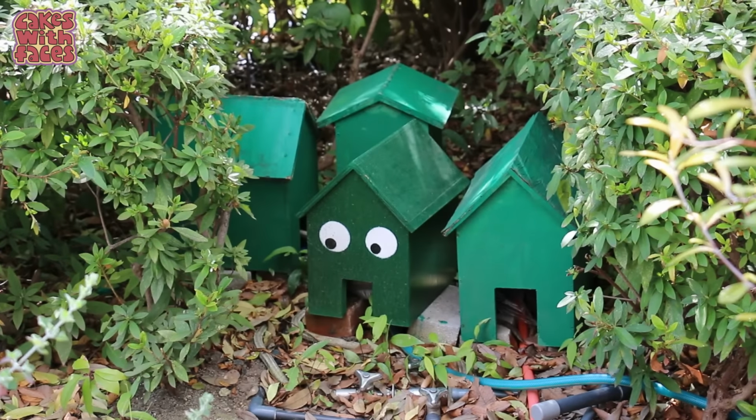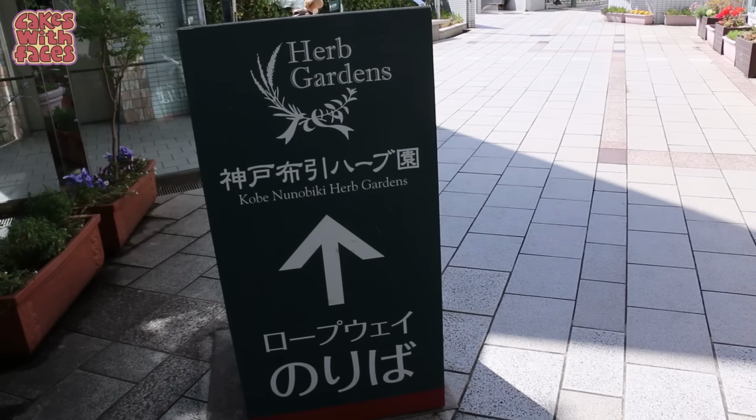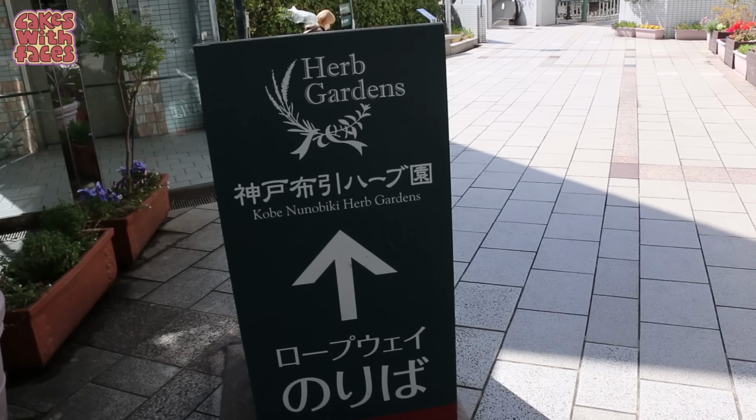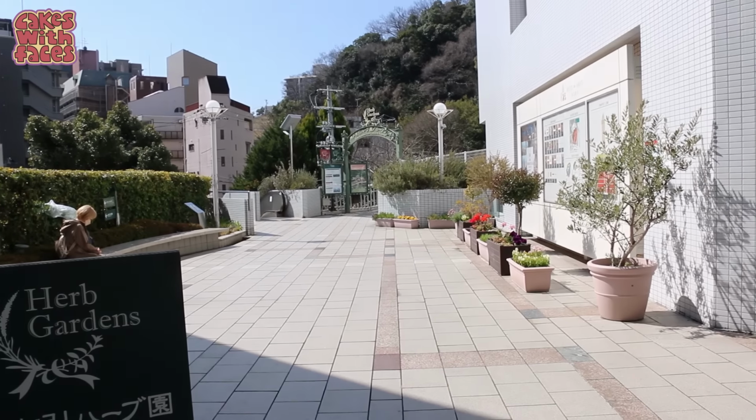What do you think the house is for? Who lives in here?